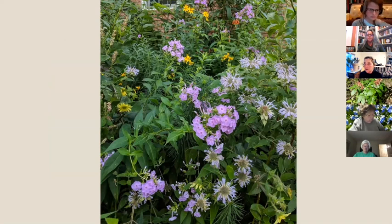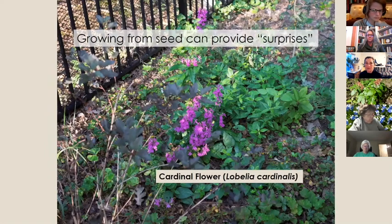So yes, growing from seed is very economical. Sometimes you get some interesting stuff happening. That is Cardinal Flower, but I read up and it might actually be a cross between Cardinal Flower and Great Blue Lobelia. But anyway, when you grow from seed, you get more variety.